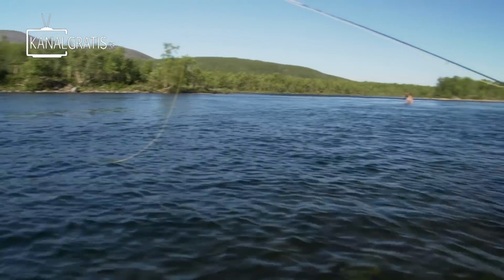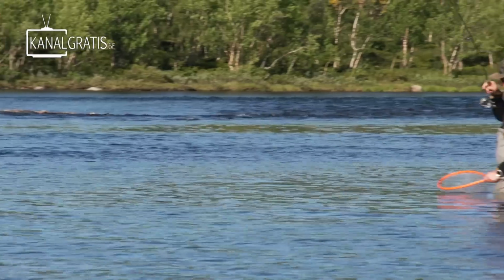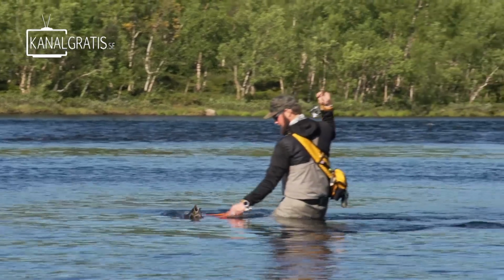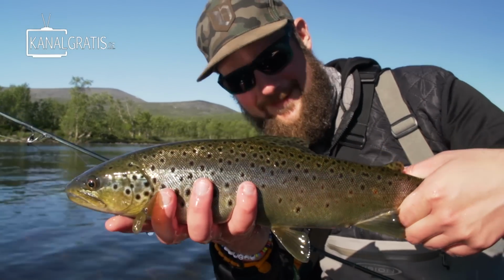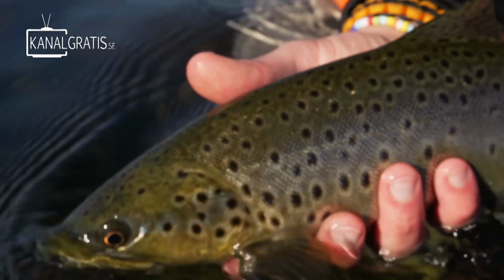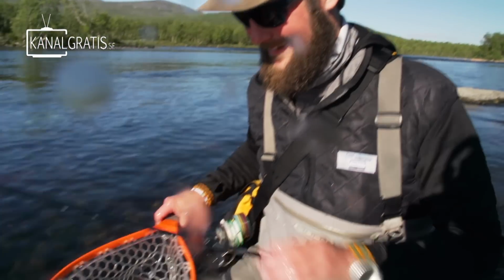Hook up! Awesome, Daniel! Lovely! Look what I found, a bar of gold. What a place. So cool.